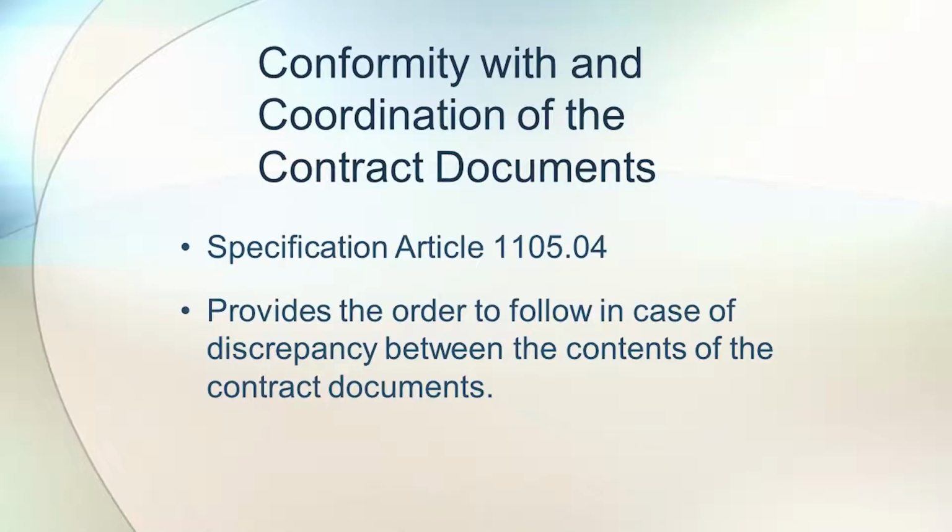So with all these specifications and different types of contract documents, there's bound to be some conflict between them. In fact, that's the nature of them, because you're revising or changing the contract documents. To handle this, there's specification article 1105.04, conformity with and coordination of contract documents. It provides the order to follow in case of discrepancy between the contents of the contract documents. If you go to that specification, it'll have a list.